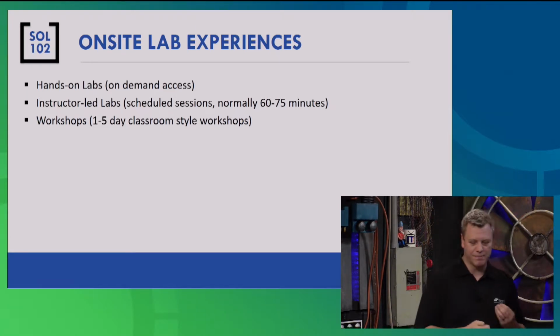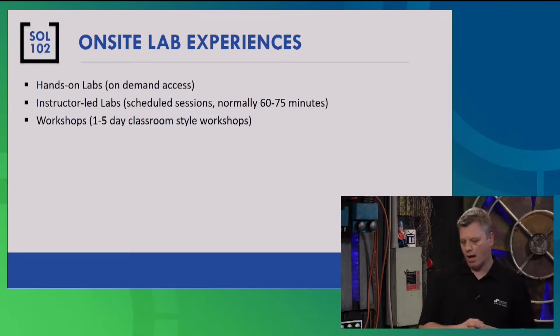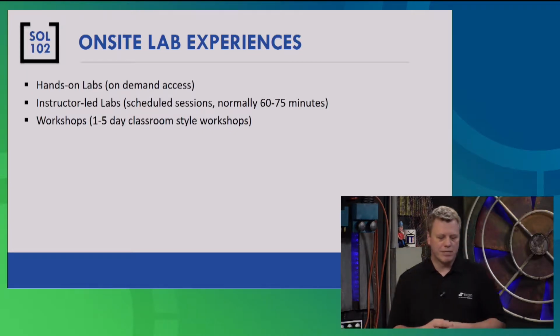The last type of lab experience we normally talk about is what's called workshops. Those workshops are normally when somebody is attending an event and that event is running over a number of days, but they're actually sitting in front of a computer and they're switching between presentations and labs. So it's more of a classroom style environment. It's normally smaller numbers of users. Normally we are looking at maybe a maximum of 100, 150 users or something like that.